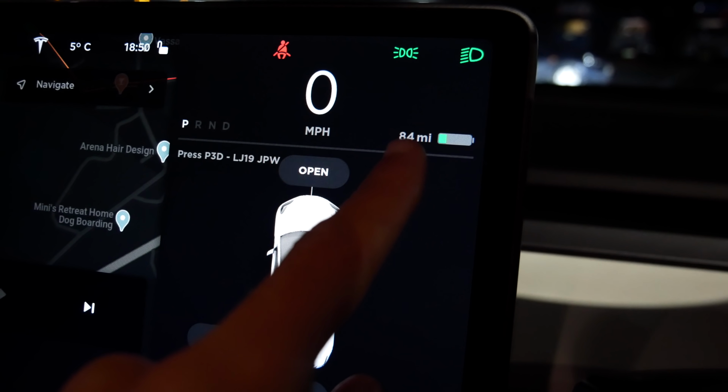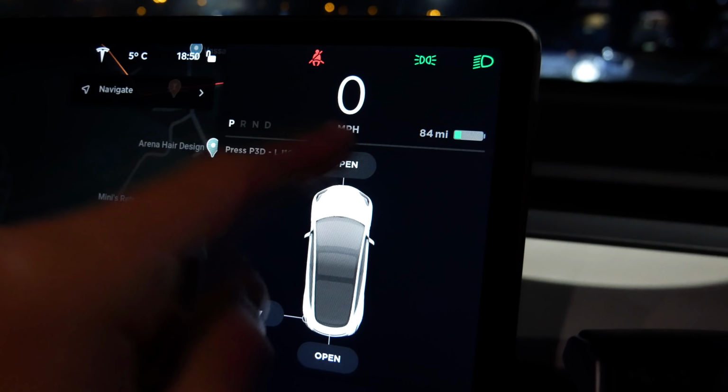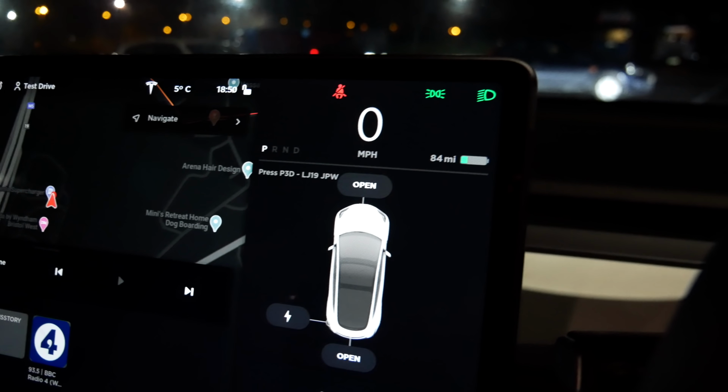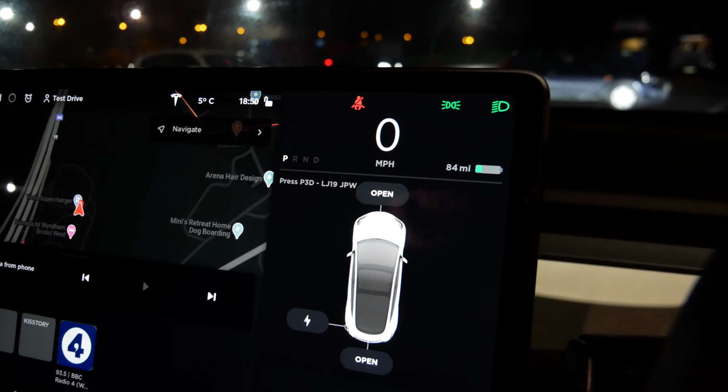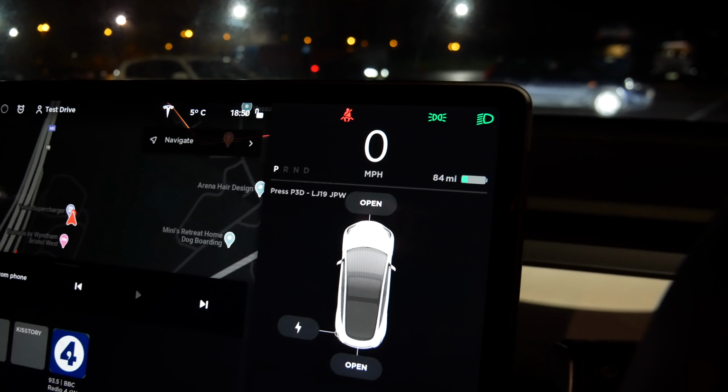Right then, I have arrived at the supercharging services here with the Model 3 Performance. It says here I've got 84 miles left, which is 30%. It did say on the trip that I had 37% left, but I'll be honest with you, that was just me booting it all the time and going from 50 to 70 really, really quickly. It is a good laugh indeed.